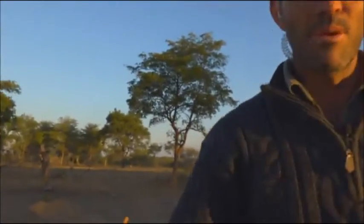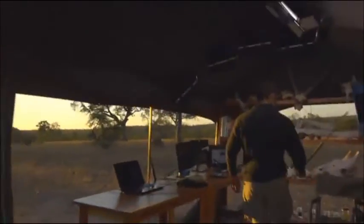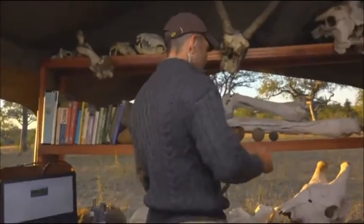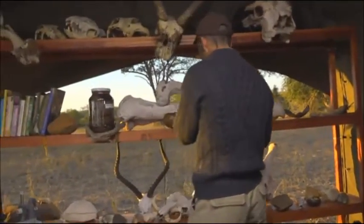Now, let's go back into the tent and see what we can find over there. People are scuttling all over the place to get out of the way. Connor, is the rover working? It is. Oh, no, we don't have a picture from it yet, so we're not going to worry about that for now. Let's have a look over here.